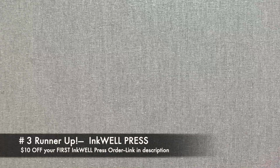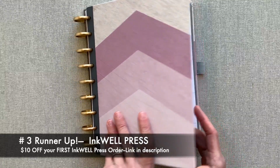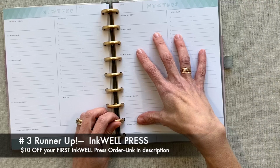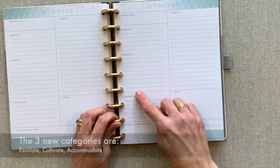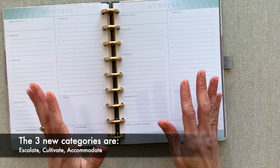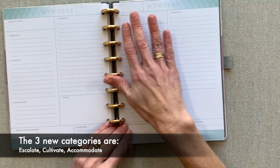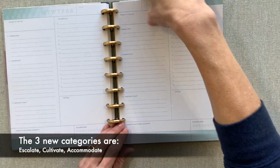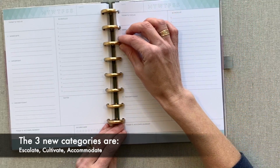All right, number 4 runner-up is InkWELL Press Daily. I really like the layout of their daily page. They have changed these 3 words this year, and I did not buy new daily pages, so check on their site for the details of this year, but the rest is all the same layout. These are undated daily pages. They fit in their disc-bound system. It's their same really thick 140 GSM paper.